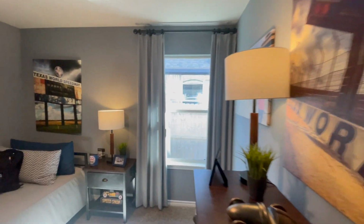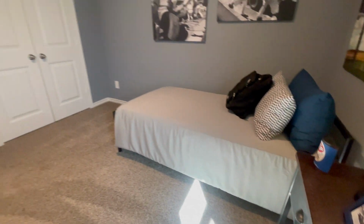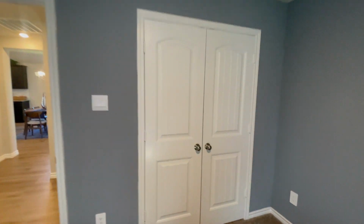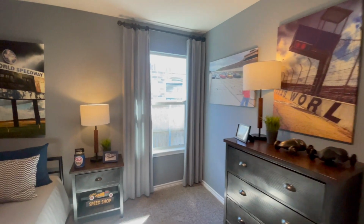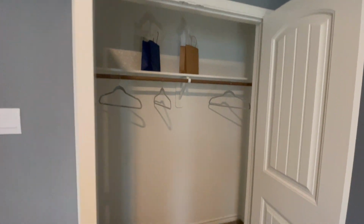Boys' room. So, real good space. These are about, I want to say, twin beds that are fitting in here. So it gives you ample space for kids if you wanted to have that size mattress. And you can still see they have some extra room for dressers. And then of course in here, you're going to have the same size closet as the other.